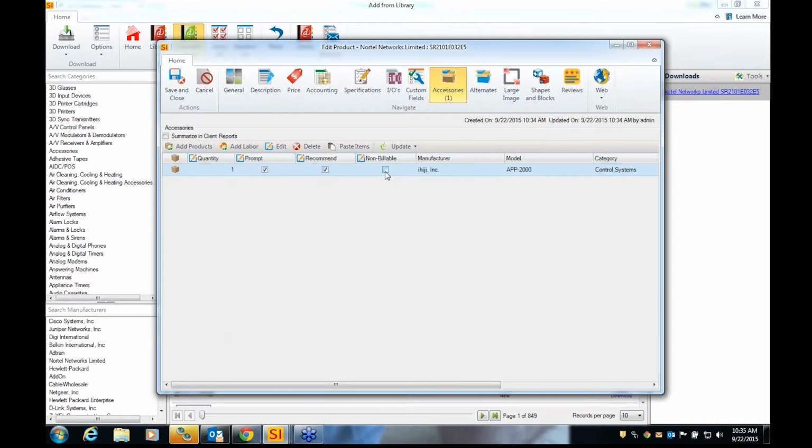If you can make it non-billable, I'm guessing that's not going to be the case, but if that was the case, you would add that. You can make it where it's recommended. So when you're laying out your system, there will be a recommendation. You can also set up a prompt. It'll remind you that this is an accessory, so you know that it's part of the package and everything that you're doing.